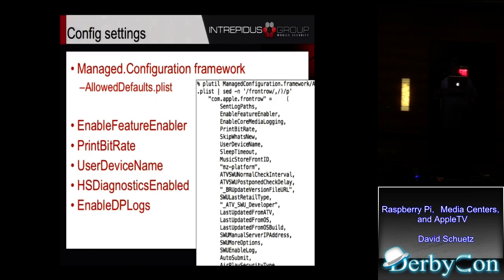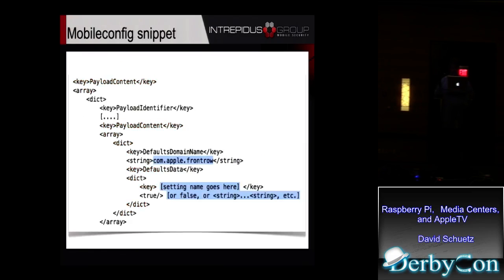So here this is telling me the Front Row app, which Front Row was the name for the sort of media center that used to come shipped with OS 10. There's things like log paths, enable feature enabler, skip what's new, device name. Device name, you change that, it changes what it says. It no longer says, you know, Family Room Apple TV, it says David's Apple TV. I found some neat ones like print bit rate, home sharing diagnostics. We'll talk a little bit about those later, but this was a gold mine of information.